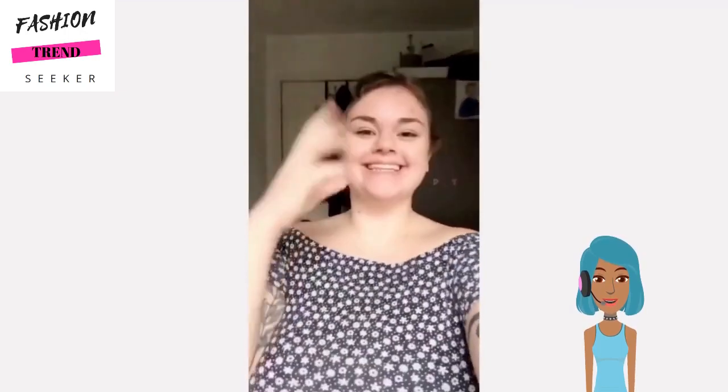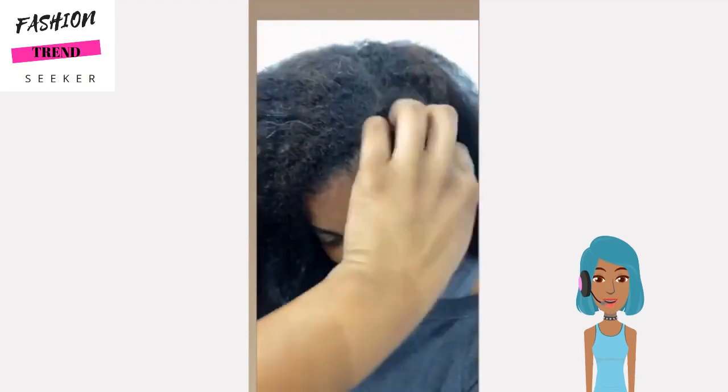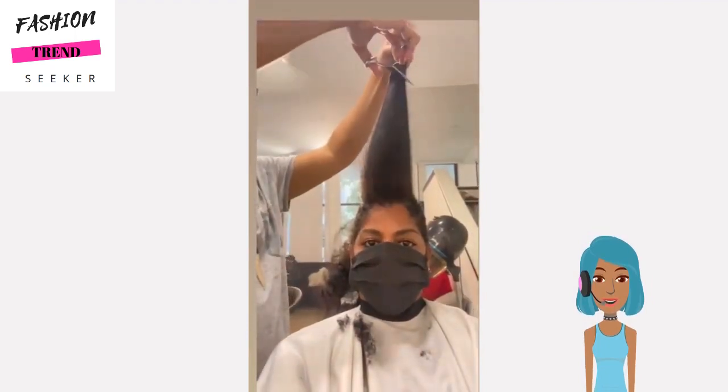So here she is. Oh, she got a pixie cut too. Oh, she shaved it off. Okay. That was a fast reel. All right, so next up, she has some gorgeous hair. Look at that hair, the texture, everything, beautiful.